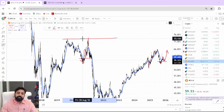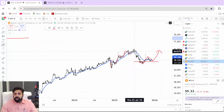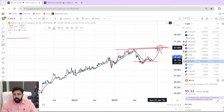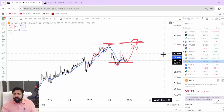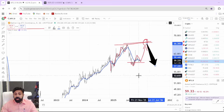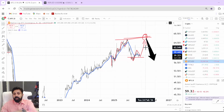Now, in this case, you came back and retested this previous local high, wicked a bit higher and then went back down. So if you do that, meaning if you come back up to this region, wick and go back down, now I would argue at that point, you have more odds that some of these altcoins are going to run decent. But is that going to happen in December? Is that going to happen in Jan?